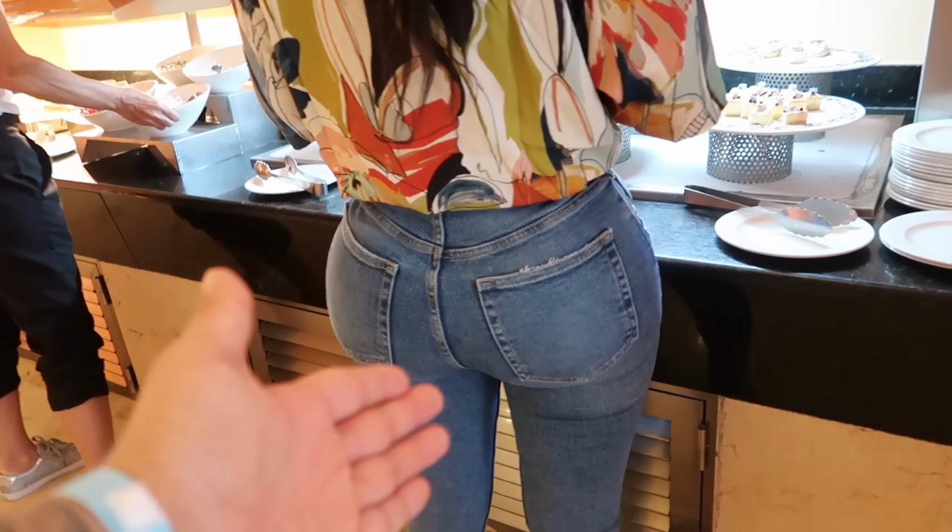Let me find out Mexico's getting to you. Okay guys, so what day is it? Three? Day three here in Cancun. All right you guys, so we are here at the buffet. I don't think we have showed you the options that we have here, but let's go ahead and look through our menu here. We have the first course right here.